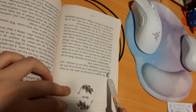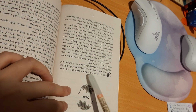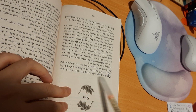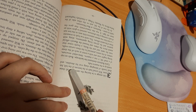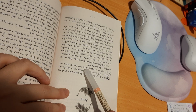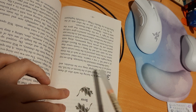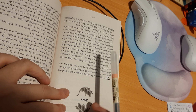Oh, it felt strange to be leaving the castle after all these years. Will turned back at the bottom of the hill, his small bundle of belongings slung over his shoulder, and stared up at the massive walls.